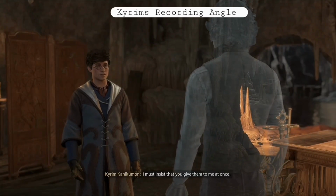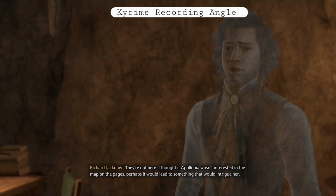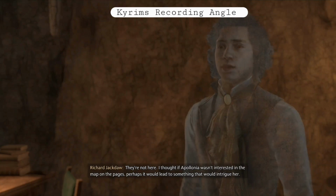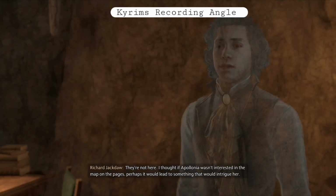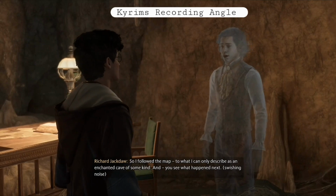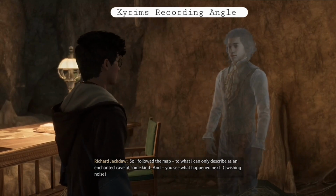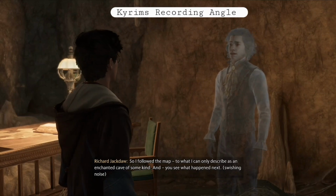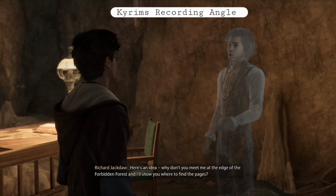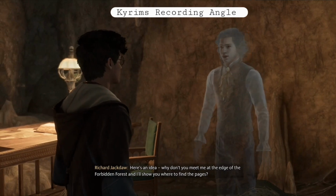I must insist that you give them to me at once. They're not here. I thought if Apollonia wasn't interested in the map on the pages, perhaps it would lead to something that would intrigue her. So, I followed the map to what I can only describe as an enchanted cave of some kind. And you see what happened next? Here's an idea. Why don't you meet me at the edge of the Forbidden Forest, and I'll show you where to find the pages.